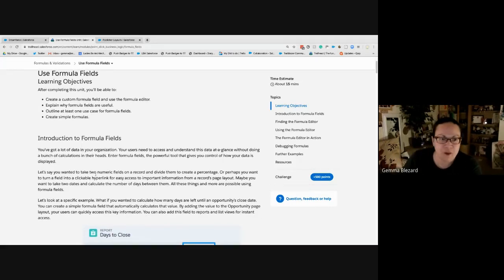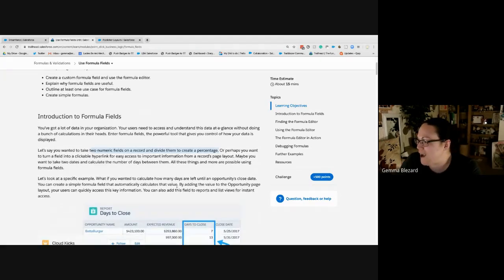If you want to take two numeric fields on a record and divide them to create a percentage, you can use a formula field. I've used formula fields to actually identify who to send a record to for approval, for example. In fact, that's a common one that I used to use for timesheets.